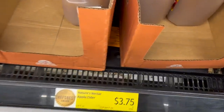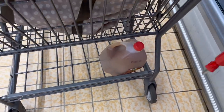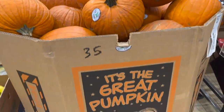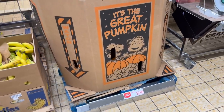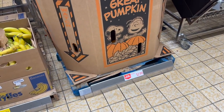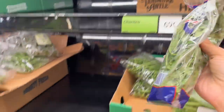Elsie was so sad to not have cider last week. I have it again, $3.75. We love the ALDI cider. We have a couple more bins of pumpkins up front, so they have a lot of pumpkins right now, $2.99. And I need to bring my kids back to shop for pumpkins, so maybe that'll be a special small video this week or next. I'm making homemade salsa this week, so I need cilantro, 69 cents.